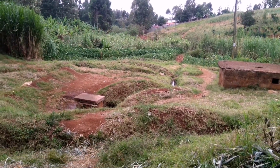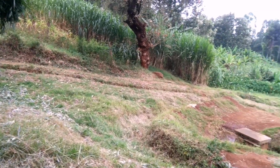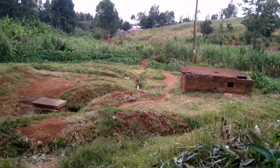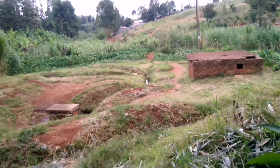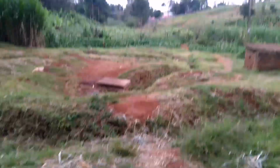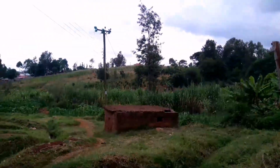This is just a small stream. I don't know where the water comes from, by the way, but we call it a river, though it's a stream, kind of a stream. It has fresh water, and people come to this side to relax. You can see it's a nice place to relax.